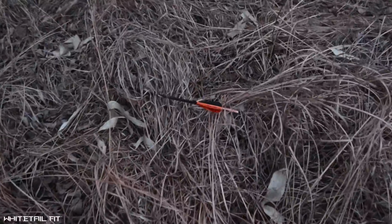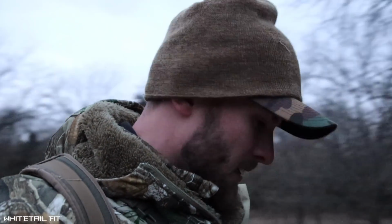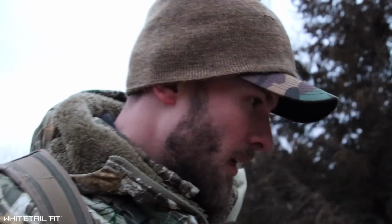There it is. Oh, that's great blood. Oh man, that's great blood. Full pass through. Yes. What I'm gonna do is just get to the field edge and glass and see if I can see him laying there. Otherwise, I'll come back here and pick up on a blood trail. But I gotta go back to the truck and get a light. I left my light in the truck, so.